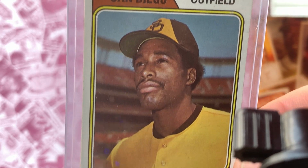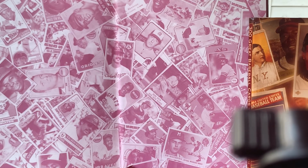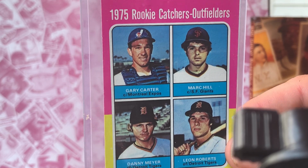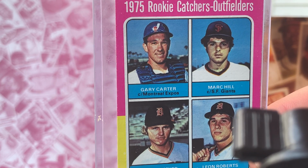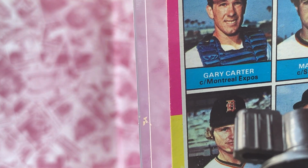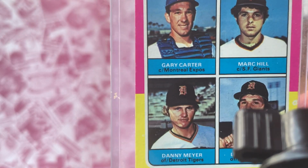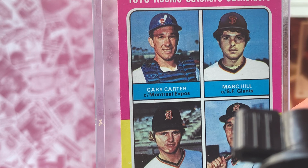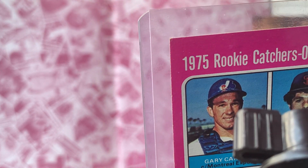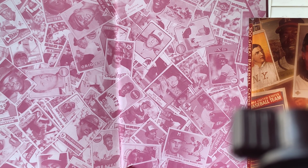In 1981, Steinbrenner got him from the Padres, and he shared the outfield with Reggie Jackson on that '81 team that went to the World Series. They lost to the Dodgers, but here's the iconic Gary Carter rookie card, '75. The Winfield card, card number 456, sold for $8,774 on eBay, and this '75 Carter in a Gem Mint 10 with the catchers and outfielders sold for $8,179, card number 620. All right, that's the top 25.